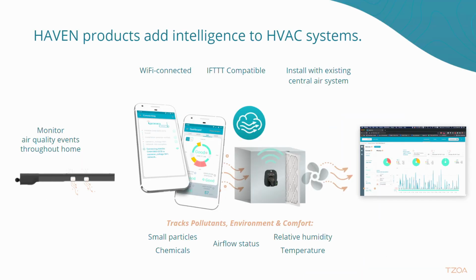Introducing our current Haven IAQ ecosystem, which consists of 3 main components: the central air monitor, the IAQ app, and the Pro web portal. The monitor collects IAQ data in real time and provides the homeowner with insight and education about particles, chemicals, and air exchanges in their home through the IAQ app.